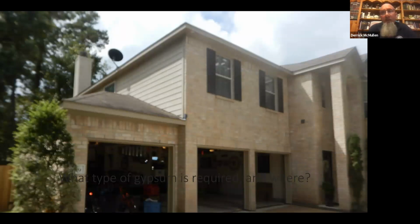And then if there's livable space above, then the walls have to be covered as well.